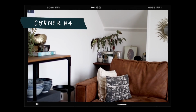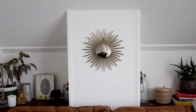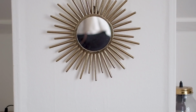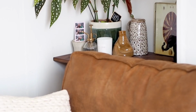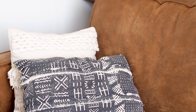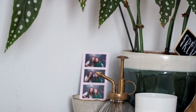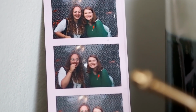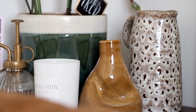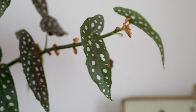On to the 4th corner, which is the other side of my couch. In the middle I hung up a mirror, which is from H&M Home, and to the left you can see Fred, my Polkadot plant, which is so cool. When Chantal and I came across these, we both had to have one, and of course she has one that's named George. Please comment if you get this reference because I would love to know that. And I have some cute pictures of me and Lisa standing in this little planter. This was such a fun day and I thought it looked very pretty over there.